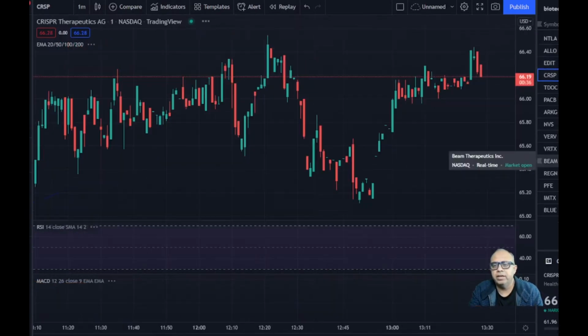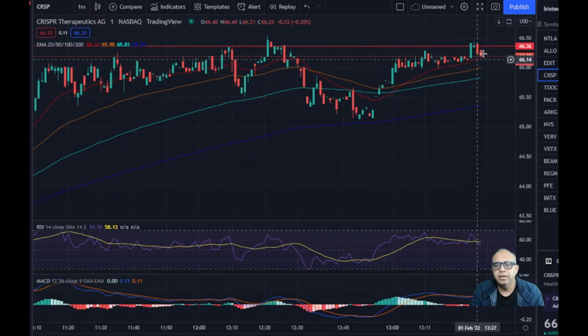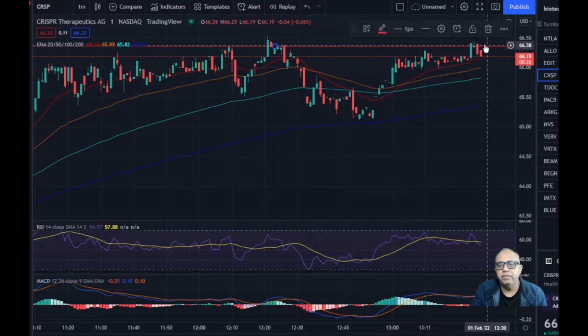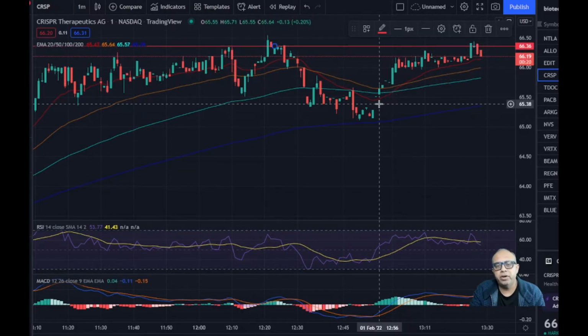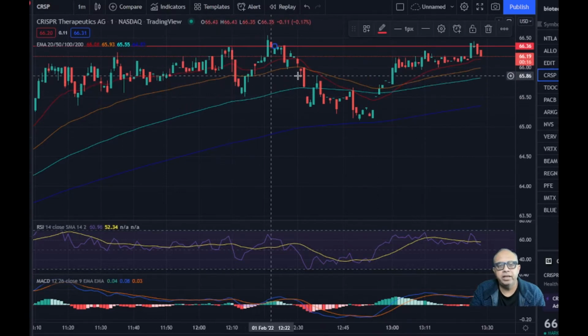Now let's look at CRISPR. CRISPR Therapeutics is up 3.83%, and we have been struggling to break through this resistance at 66.36. We attempted it 1, 2, 3 times, and we have been pushed down. But fortunately for us, we are supported by the 20-day EMA, which is this red line, and the orange line, which happens to be the 50-day EMA.